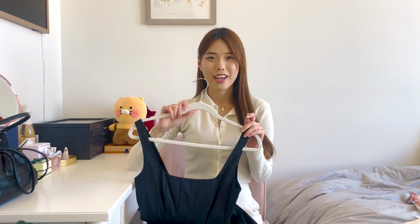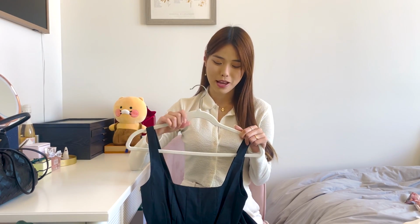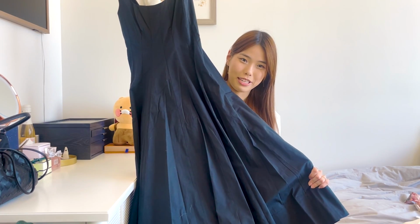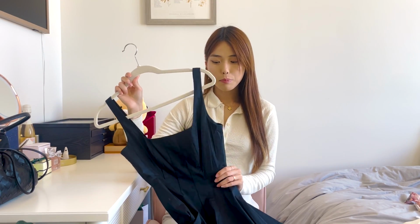It definitely seemed all legit and seemed quite high quality, so I did end up ordering a couple pieces from them. And one of them is this beautiful black midi dress. I believe this one is called their Wells dress in black.